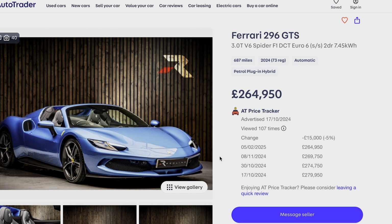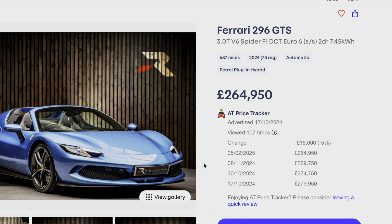That's 265,000 with around 600 miles on the clock. Shmee's example has 1,600 miles on the clock, so more than one, less than the other. Given the retail asking prices, again, I'll be kind. It's a £260,000 car today.